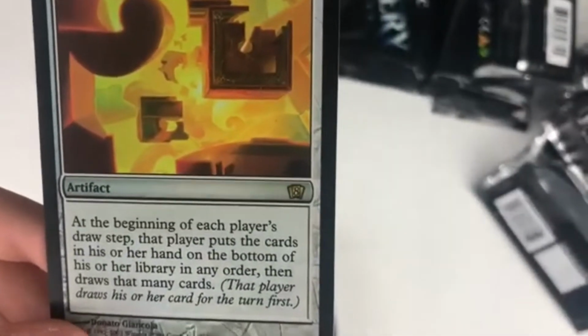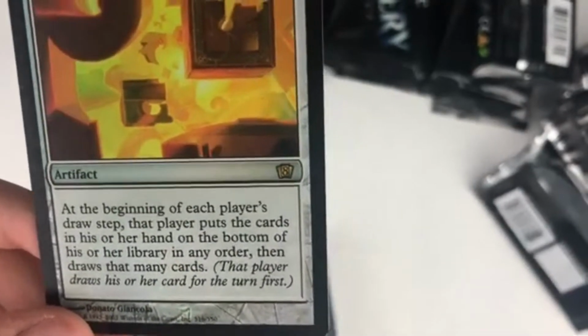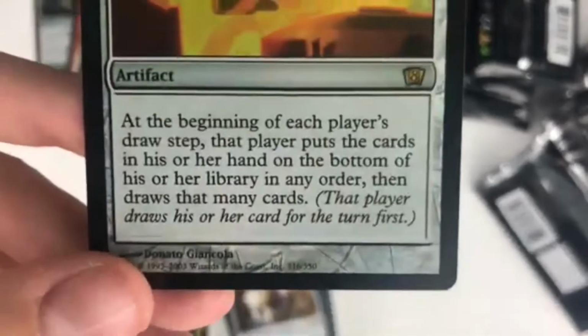At the beginning of each player's draw step, that player puts the cards in his or her hand on the bottom of his or her library in any order, then draws that many cards.